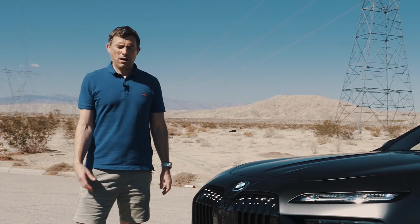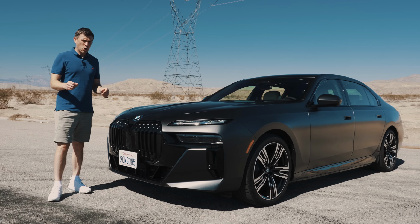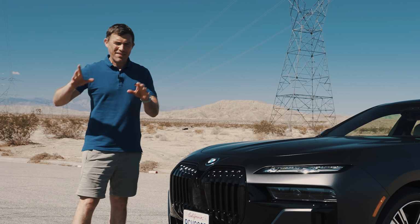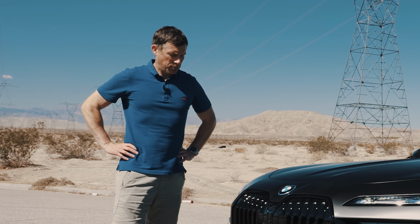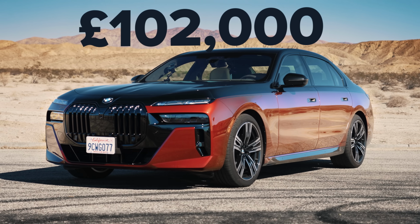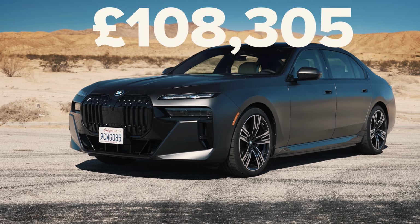Now, you might be thinking, well, I still don't like it, but actually this car hasn't been designed for Europeans or even Americans. According to BMW, the largest market for this car, 45% of the sales will be in China, and their target audience then is 38-year-olds in China. That's who this car has been designed for, and that means that I'm basically a 38-year-old from China, because I do like the look of this car. As for the price, well, it starts from £102,000 for the 7 Series or £108,000 for the electric-powered i7.